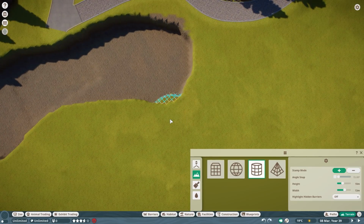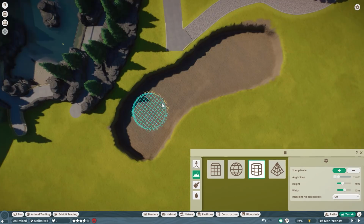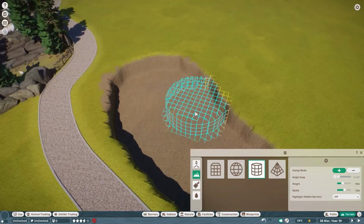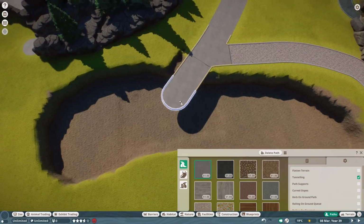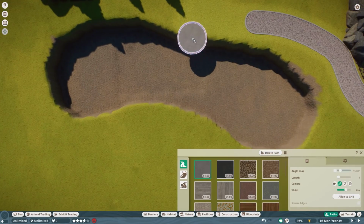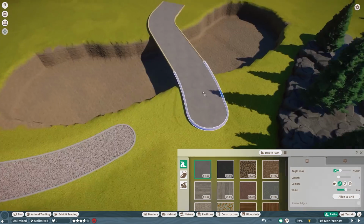For this habitat, I really wanted to do something a little bit different. We have a lot of mountains in Pontus Zoo right now, but I wanted to go for more of a sunken habitat. So I started off with drawing out a hole into the ground, and that would be the base of the habitat for the Siberian tiger.